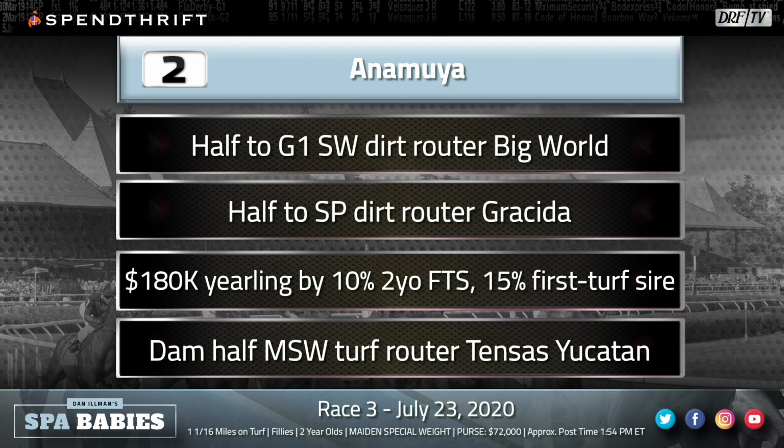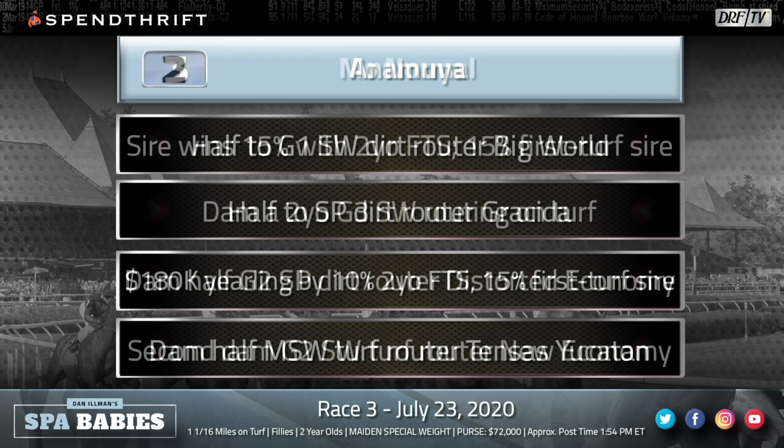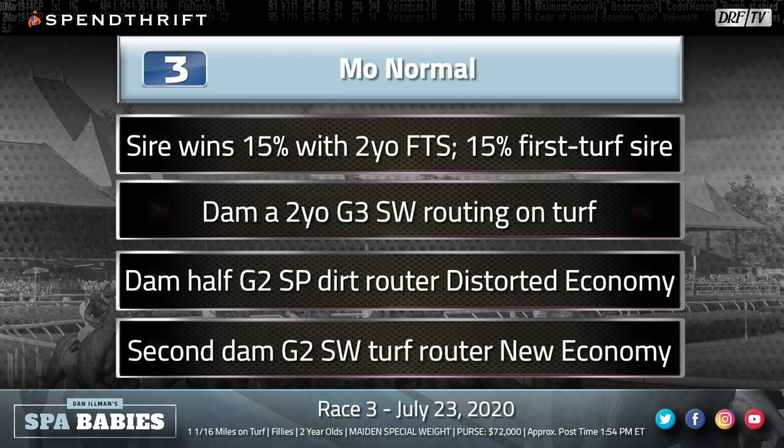One of the horses with a stout pedigree that should really appreciate the 2 turns is up next. That's the number 3, Mo Normal, one of the 2 Christophe Clement trained first-time starters by Uncle Mo. The Uncle Mos can do anything, 15% with juvenile debut runners and with first turf sires. But the dam was a Grade 3 stakes winner as a 2-year-old going long on the turf. And as you see, a lot of class, a lot of distance, and the Clement barn firing on all cylinders.